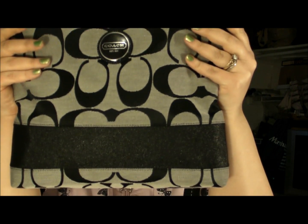But anyways, I just wanted to show you guys that I won this really awesome Coach bag. And it's really cute. I've never had a Coach bag. I'm a Vera Bradley girl all the way, and I have a lot of Vera Bradley bags. But most of my bags are getting very old because I really can't afford to go out shopping for new purses and all that good stuff. As you know, I'm on a budget and I'm not working. So I wanted to show you guys that.